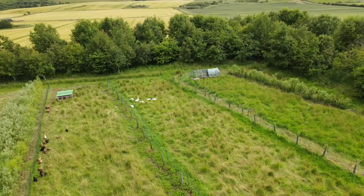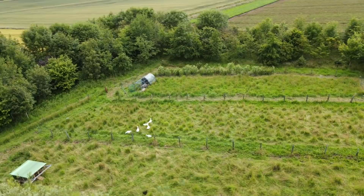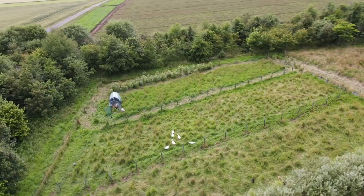The goats, the geese, the chickens all move through these strips of grazing interspersed with trees. We use the electric netting so that they don't damage the trees. So the girls are just waiting patiently behind me, waiting to get in.